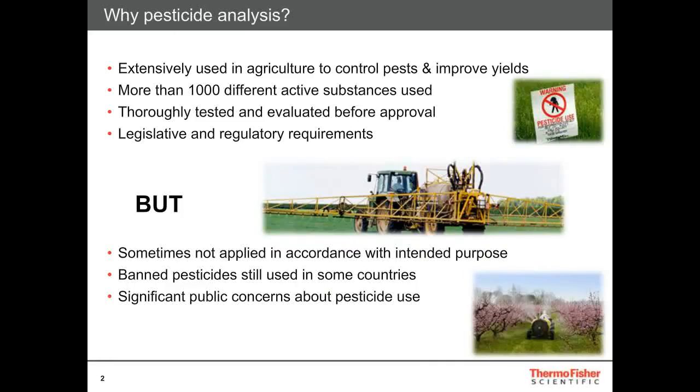First, I will give a short introduction to the pesticides area. Pesticides are extensively used in agriculture to protect crops from pests and improve yields. There are in use more than 1,000 different active substances with different chemical properties and various fields of application. There are various ways how they control the pests. Some of them are biodegradable, however, some of them are persistent and can stay in the environment for very long periods.